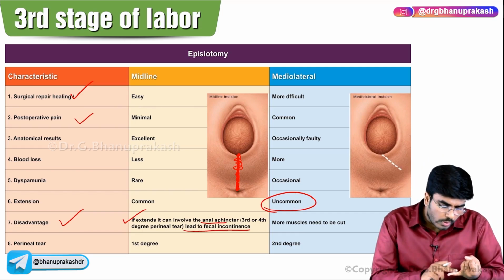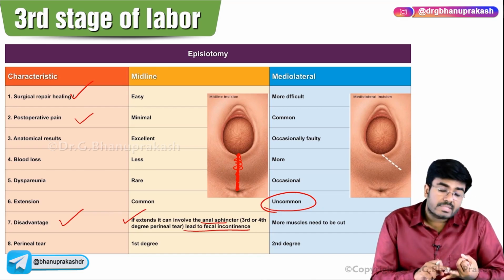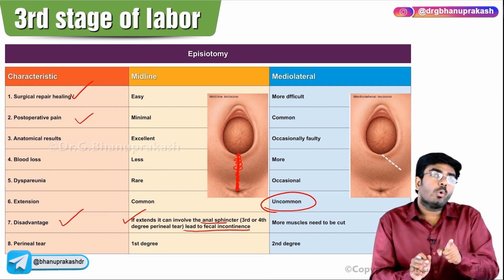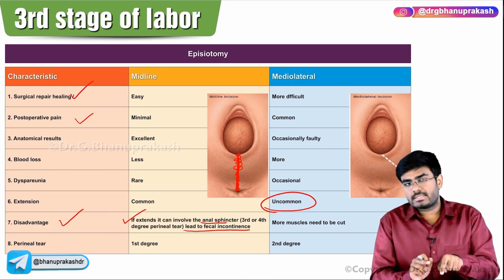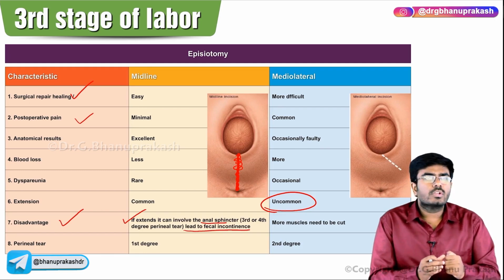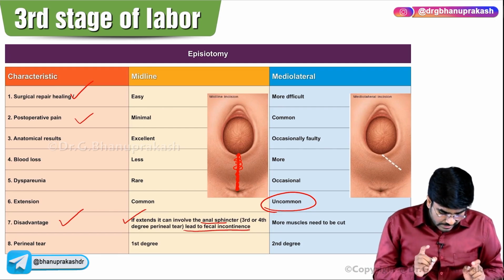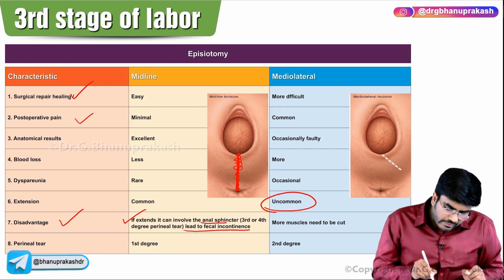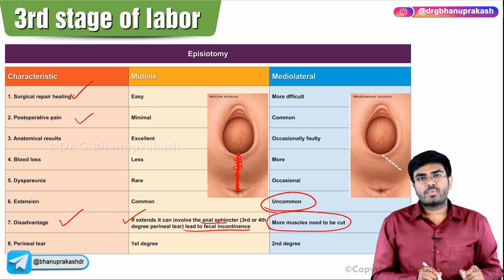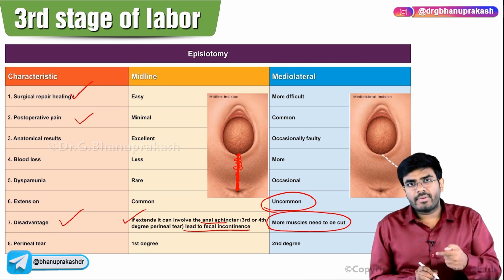Though it is going to be associated with a little bit of pain, dyspareunia and more blood loss, there is no extension to anal sphincters. Whenever the anal sphincters are not getting involved, there is no risk of fecal incontinence. Okay, so that's a very important point. But the disadvantage with the mediolateral incision is that more muscles need to be cut. As you are going laterally, more muscles are coming in the way.